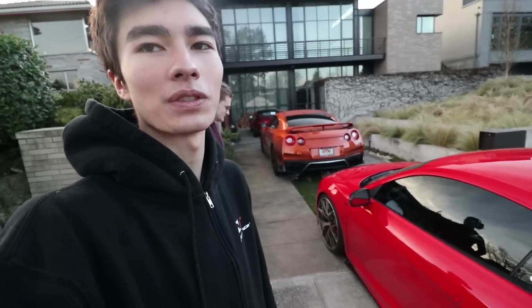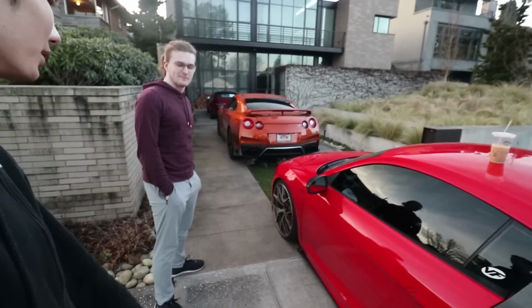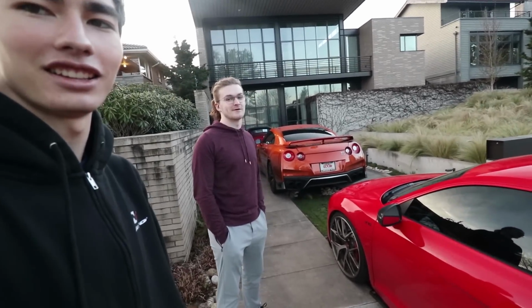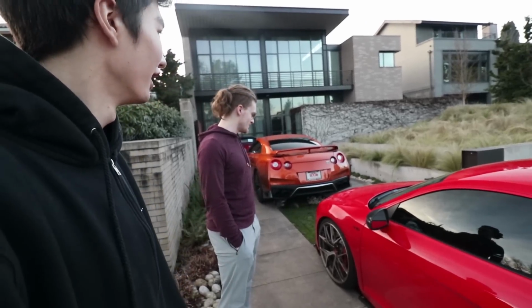That's the whole reason why I have an R32 GTR, is because I actually got into 35s first, and I always wanted one of those. And Gray said that this was my dream car back in the day when I watched the original Iron Man when I was a kid. And yeah, Tony Stark driving the silver R8 V8. Yep. And I was like, that's the one, that's the car.